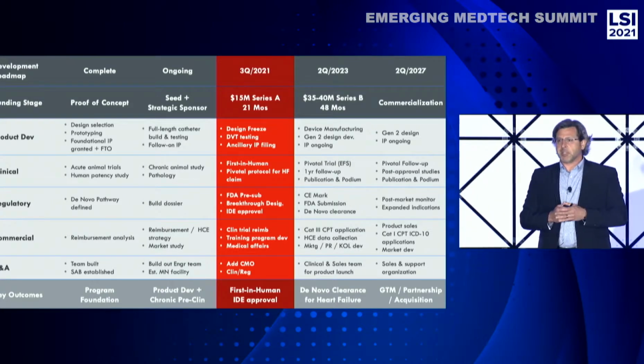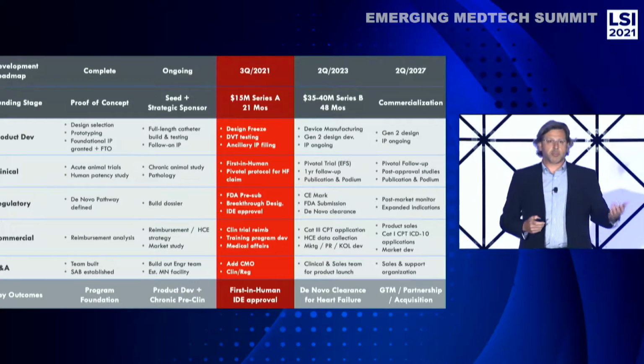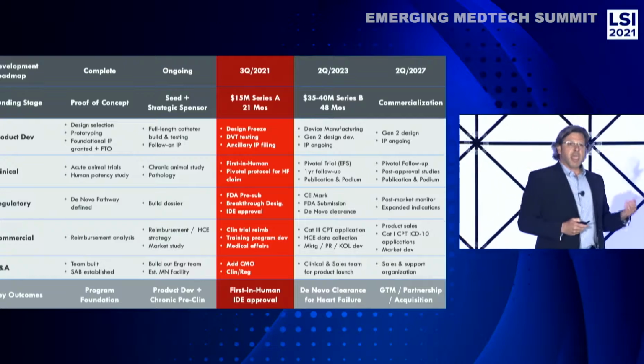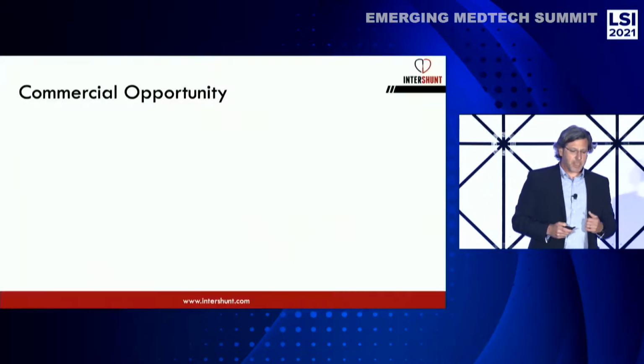At that point, we'll be raising a $15 million Series A. The main outcomes of that are to translate our device for human use, complete the first in human, and then obtain our IDE approval for a pivotal study.